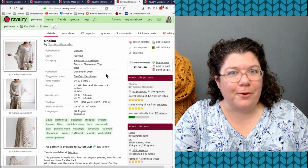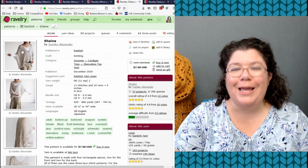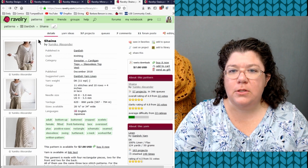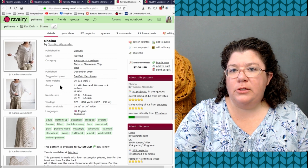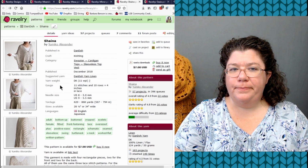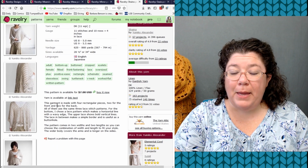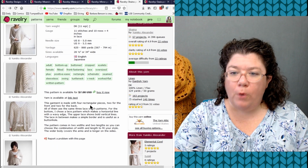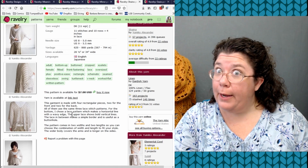And then this is the other one that I was like, I have to do screen capture on this one because the construction, you just can't show it in one. This is, I wouldn't actually pretend to pronounce that. Shaina? I don't know. And this is made with 4 rectangular pieces, 2 for the front and 2 for the back. I'm not real sure how they go together.